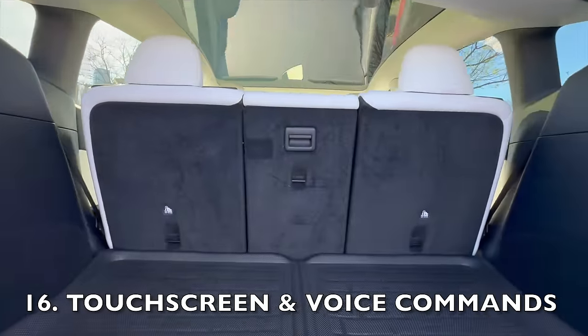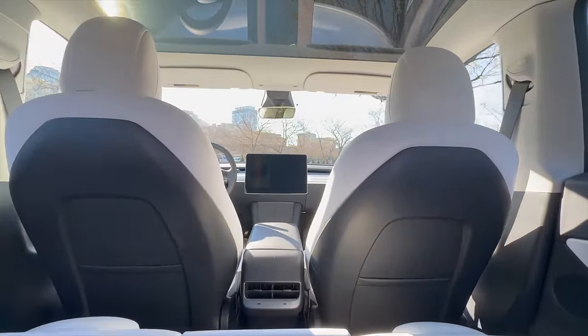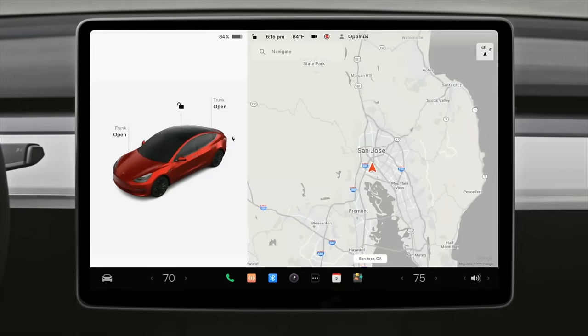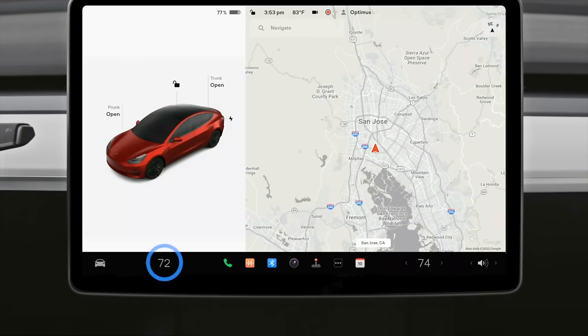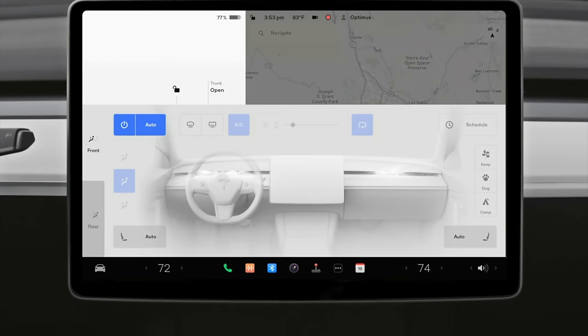The touchscreen display in a Tesla is a central hub for controlling everything from the climate control to the media player. Spend some time getting to know how it works and how to use it effectively. The Tesla touchscreen display is unlike anything you've seen before, and it's a key to controlling everything in your car. From adjusting the climate control to accessing your media player, everything is just a tap away on this massive touchscreen.